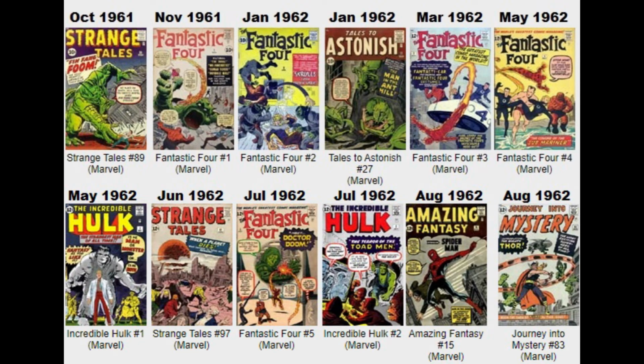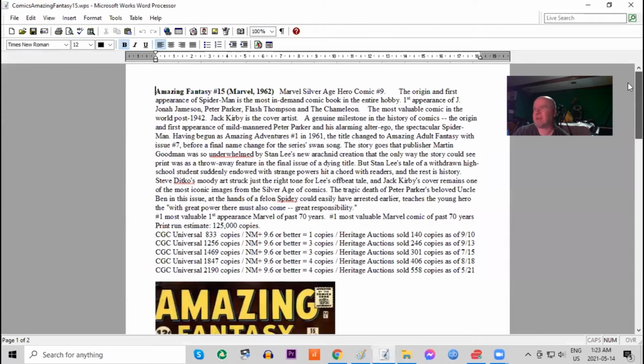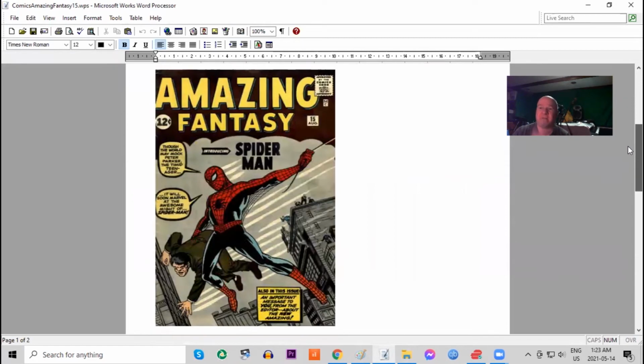Interestingly, this is another one of these anthologies of horror and sci-fi related titles written by Stan Lee. This was the last issue, and he created this character, which he thought was kind of in that vein, a character called Spider-Man. 12-cent cover price. This would be the last issue.